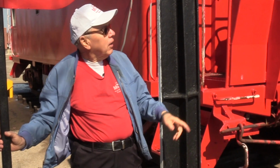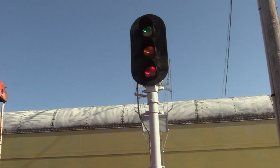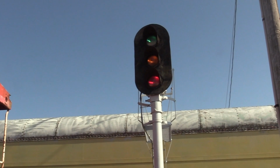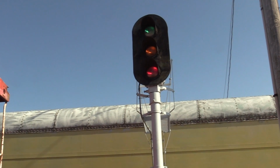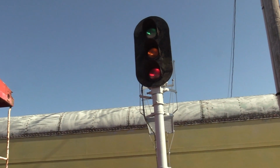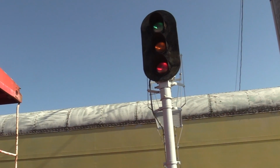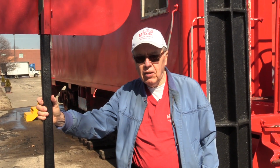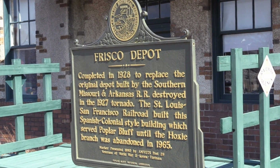Everything's automated. Here's our signal tower. We just recently got the light so it's operational, got it repainted. And that's an old signal tower. It used to be along the tracks, and it's in front of our 81-foot long baggage car that we use for storage. Let's go inside now and look at all the exhibits from all the railroads inside.